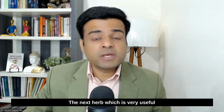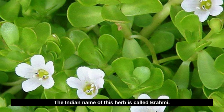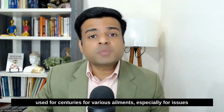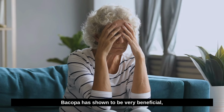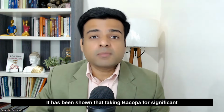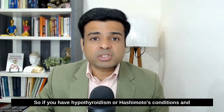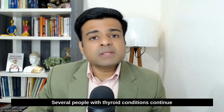The next herb, which is very useful again for thyroid patients, is called Bacopa. The Indian name of this herb is Brahmi. Again, this is an Ayurvedic medicine which has been used for centuries for various ailments, especially for issues related to memory, brain fog, and also dementia. Bacopa has shown to be very beneficial. But recently, interestingly, Bacopa has also been shown to be beneficial for thyroid patients. It has been shown that taking Bacopa for a significant amount of time improves your thyroid levels, especially your T3 and T4 levels. So if you have hypothyroidism or Hashimoto's and your T3 and T4 levels have been running low, then Bacopa can be very useful.